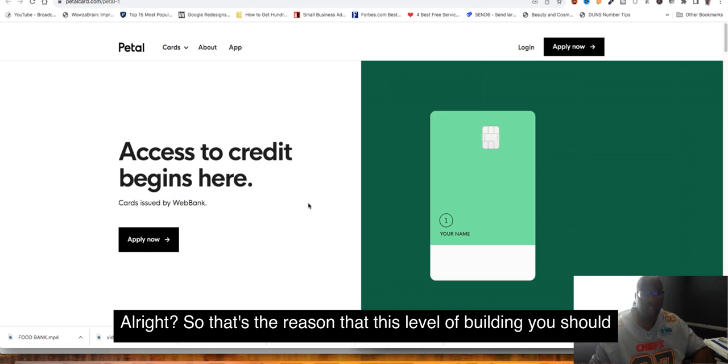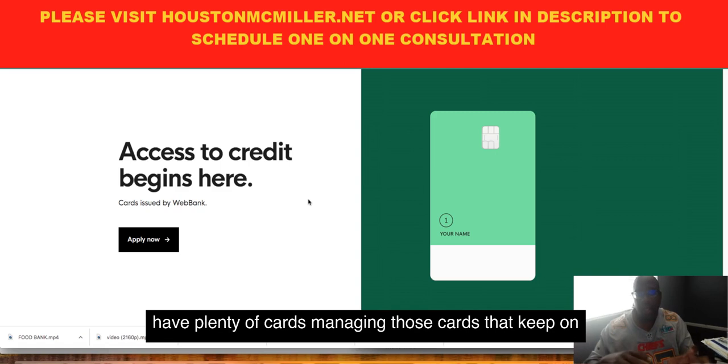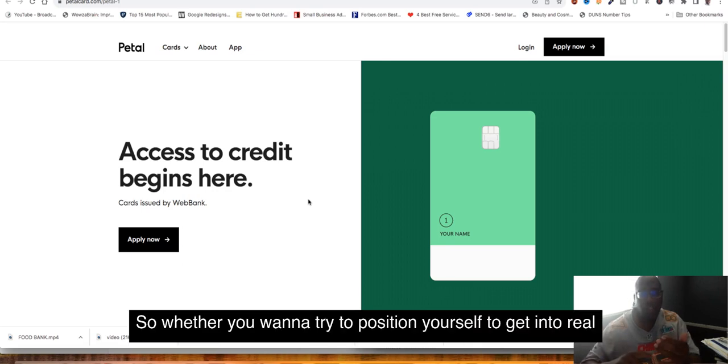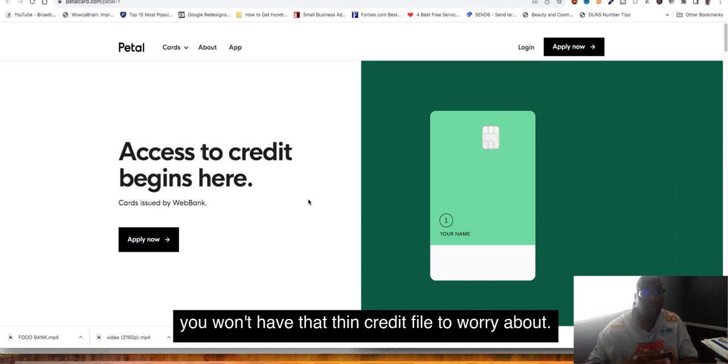All right. So that's the reason that at this level of building, you should have plenty of cards. Managing those cards will keep on thickening up that file. So whether you want to position yourself to get into real estate investing or open up any other kind of business and qualify, you won't have that thin credit file to worry about.